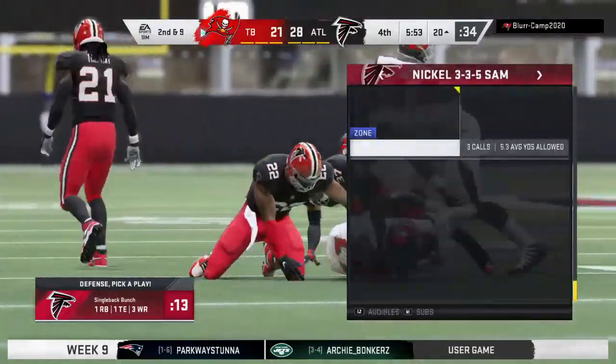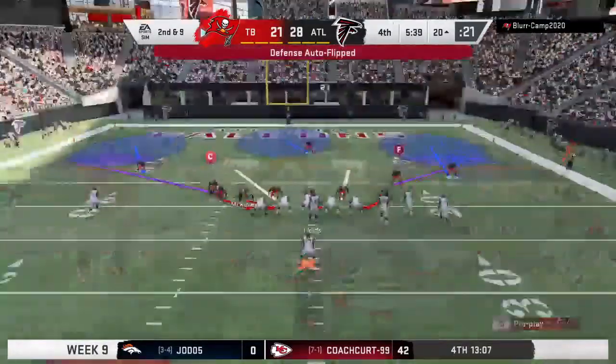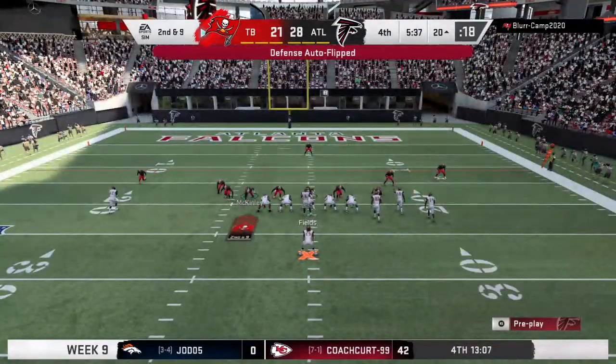Now, the previous carry looked pretty good. That one, maybe he was a little tired. I don't know. Yeah, maybe he should have tapped out and had a second back come in and maybe make that run. Who knows?